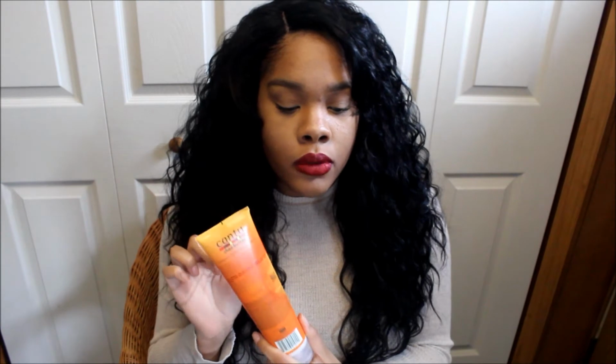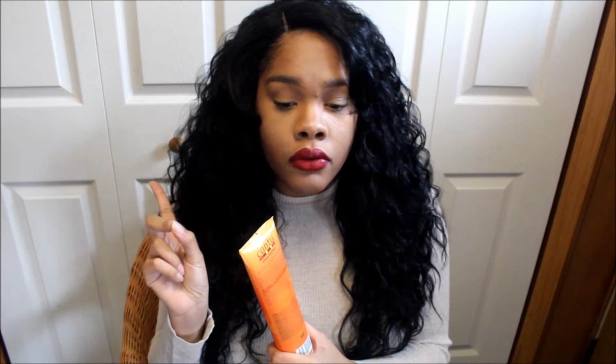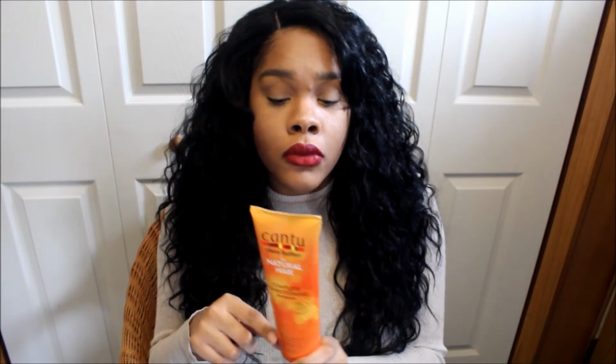I think it's comparable to the coconut co-wash. I forgot that name. I might just insert the name somewhere over here. The As I Am. That's what it is. As I Am coconut co-wash. That's what it is comparable to. I think it's about the same amount inside that jar anyway. So if you want a cheaper alternative, this stuff is good.